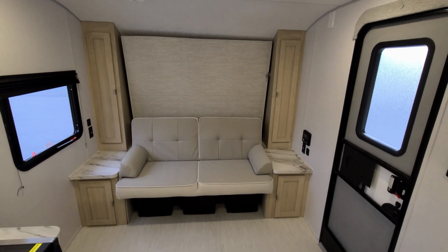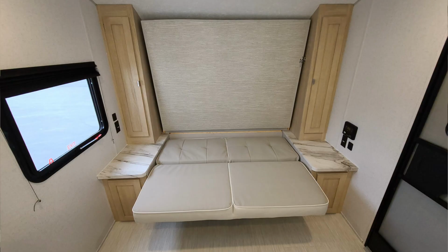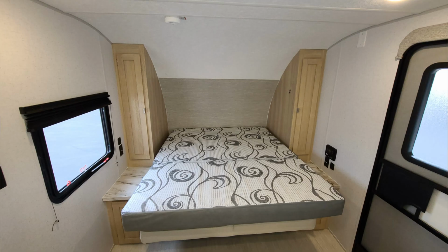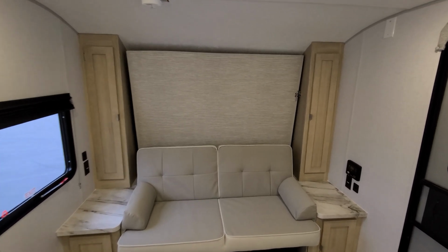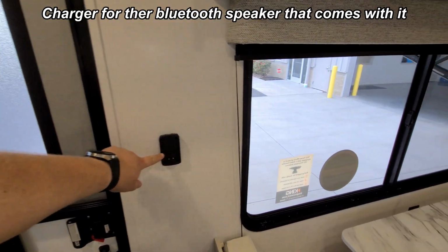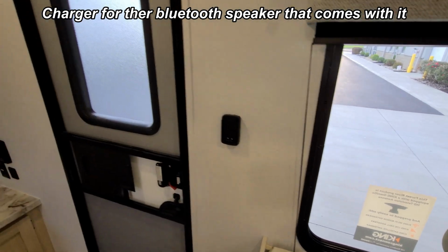Now, when you're ready to go to bed, this is pretty simple and easy to do. You basically just flip the sofa down into jackknife mode, and then there's a little handle over on the right. You flip that little handle and the bed comes down. So real simple, and then it just flips right back up. Just takes a few seconds to do. There is also a little charge controller thing here that has USB ports on the side as well.